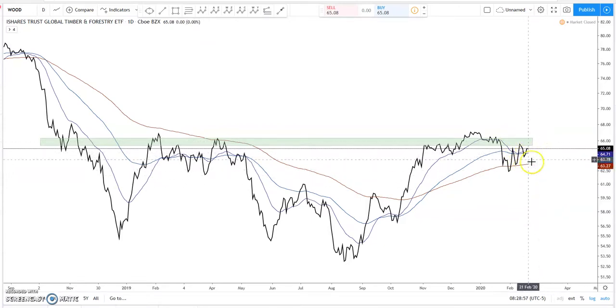Now, I don't trade lumber, but I do use lumber as a forward-looking indicator. So if I was to see this roll over more, that would at least perk up my ears, and I would be very interested in that, and potentially start to get a little bit more defensive. But it hasn't done that yet, so I'm not going to predict. I'm going to trade what I see.